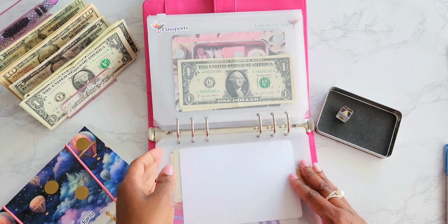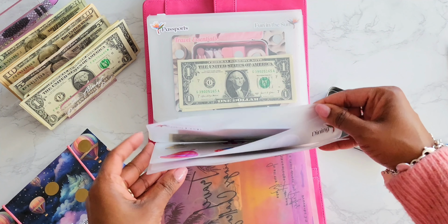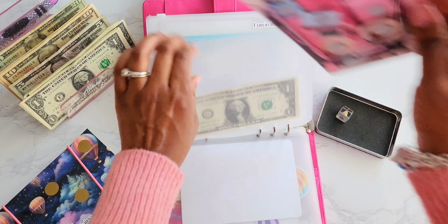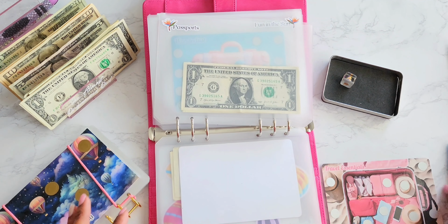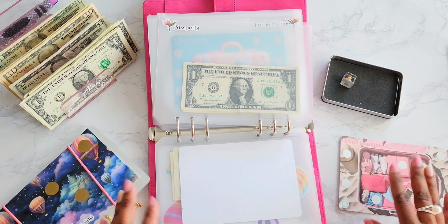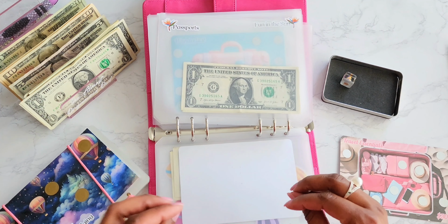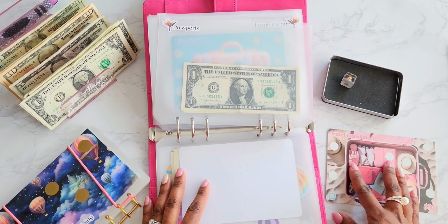Sometimes those last minute deals can be very, very inexpensive and more convenient. It may not be as convenient to wait until the last minute to plan your vacation, but sometimes it is worth it because the deals can be very, very good.